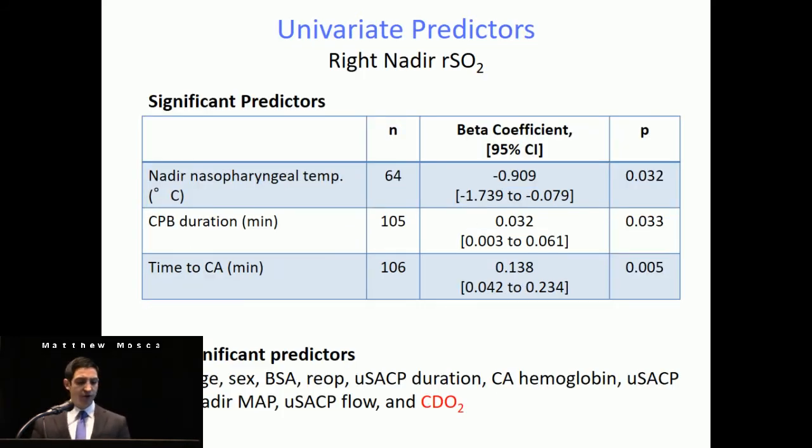Let's go ahead and look at our univariate predictors. Significant univariate predictors of the right nadir regional saturation turned out to be the nadir nasopharyngeal temperature, the duration of bypass, and the time to circ arrest. At the bottom here, you will see some non-significant predictors, and amongst them is cerebral oxygen delivery, so it is not yet a predictor.